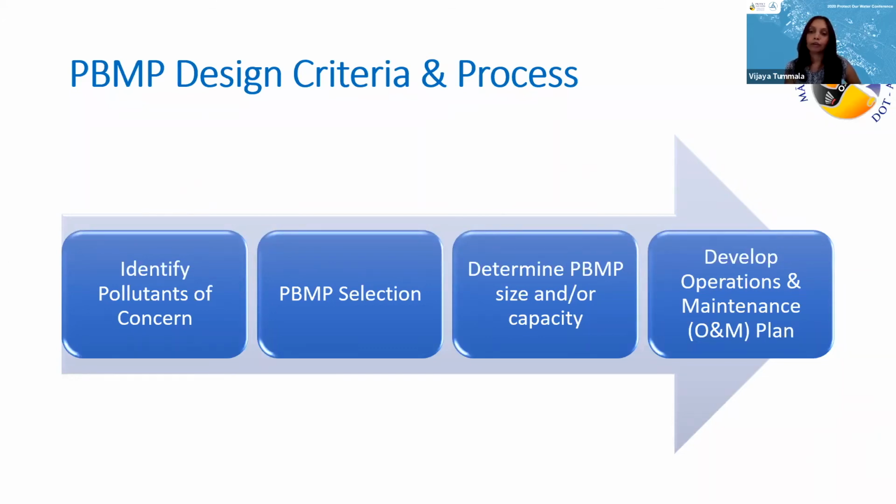Evaluating the required O&M for a PBMP assists AREE with planning, inspection, and maintenance of these installed PBMPs. So it's very important for us, and we'll discuss all of these in the next few slides.